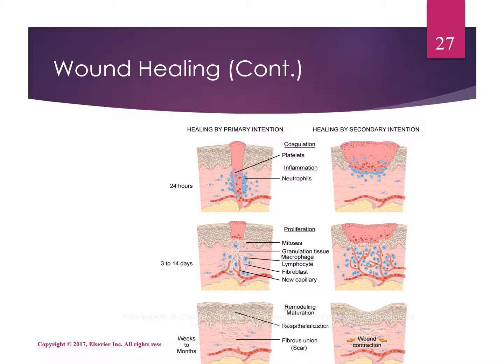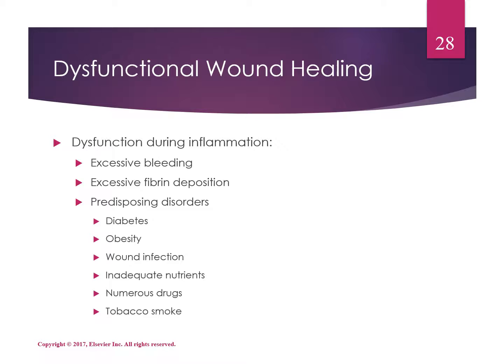I like this pictorial because it shows how everything is interconnected and how it starts to heal. The left is showing primary intention, the right is showing secondary intention. And all you have to do is hear all the different phases and everything that can go wrong with wound healing.